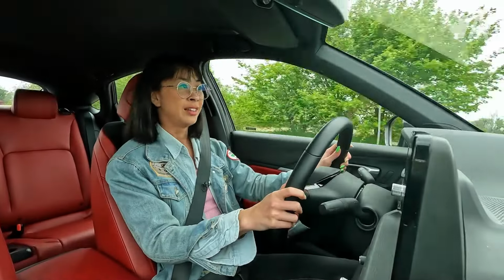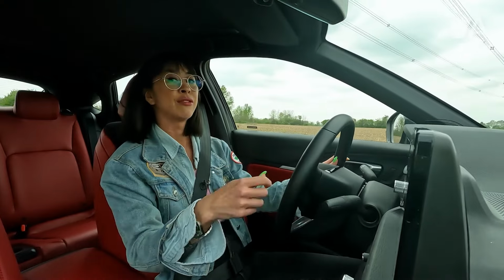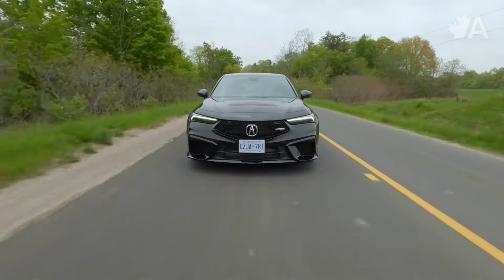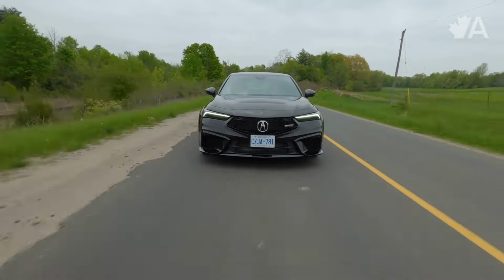Another highlight I love is the steering. First of all, it is very heavy and very direct. I would wish for even more feedback through the steering wheel, but honestly, I say that for everything unless it's a Porsche. So I still think they did a really good job with this.